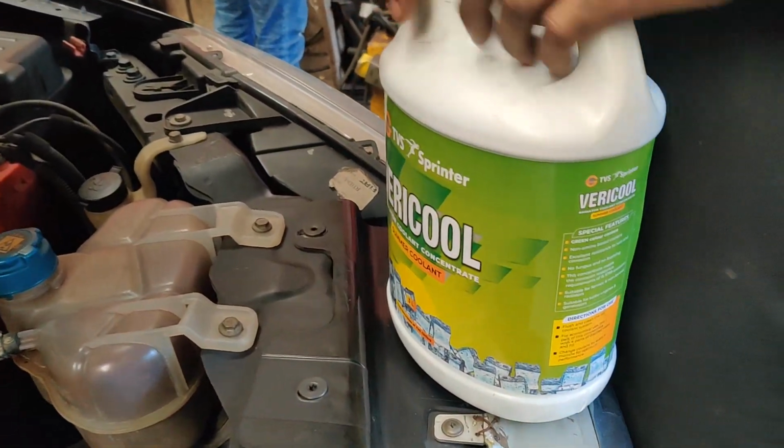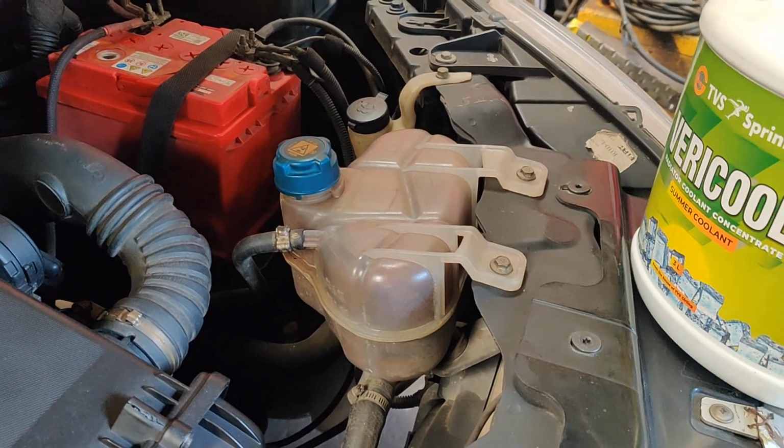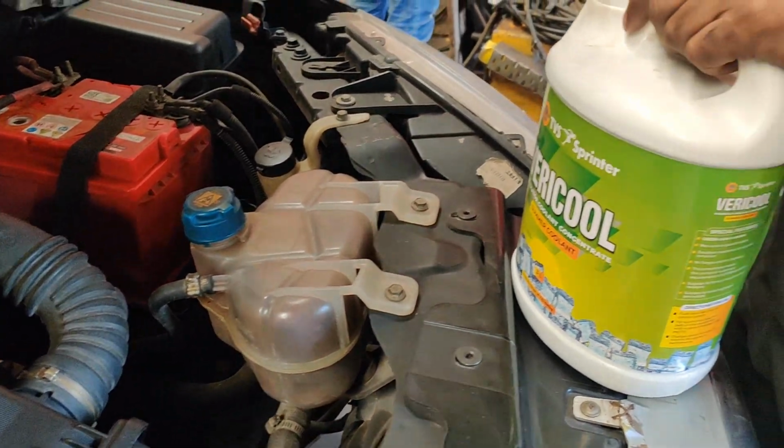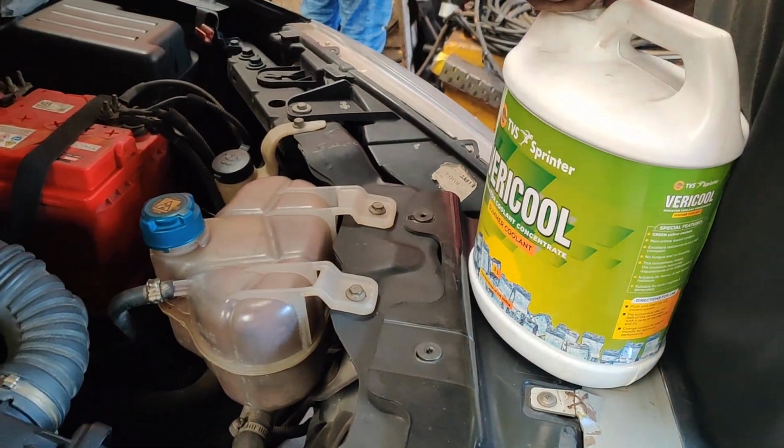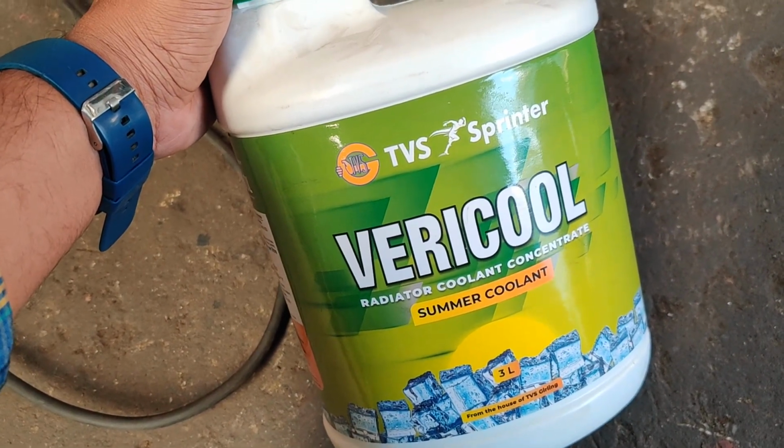Just have a look at the coolant. We are adding a TVS coolant, a green color coolant to the vehicle. The old coolant has been completely drained out. We are adding a brand new coolant. 2 liters of coolant is going to be installed on the machine. So this is the coolant at the moment which is going to be installed to the machine.